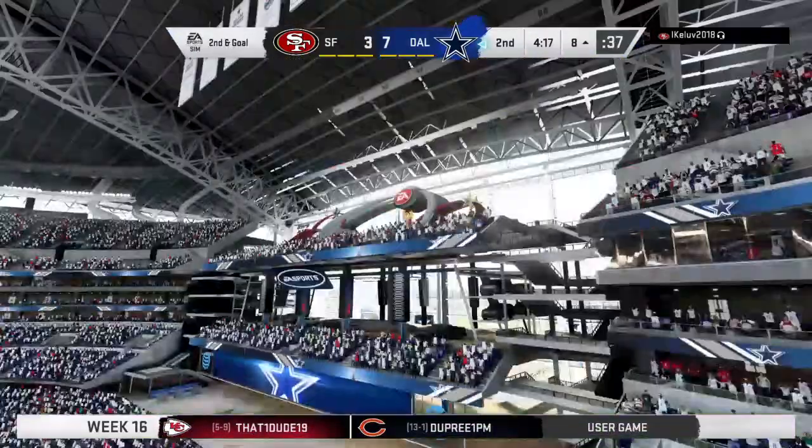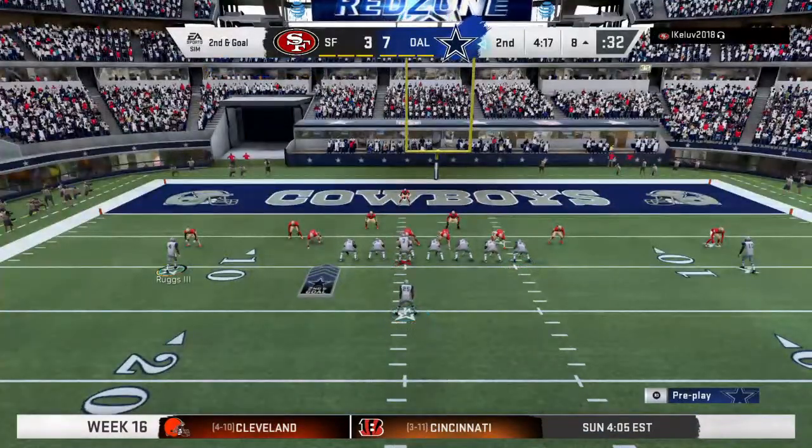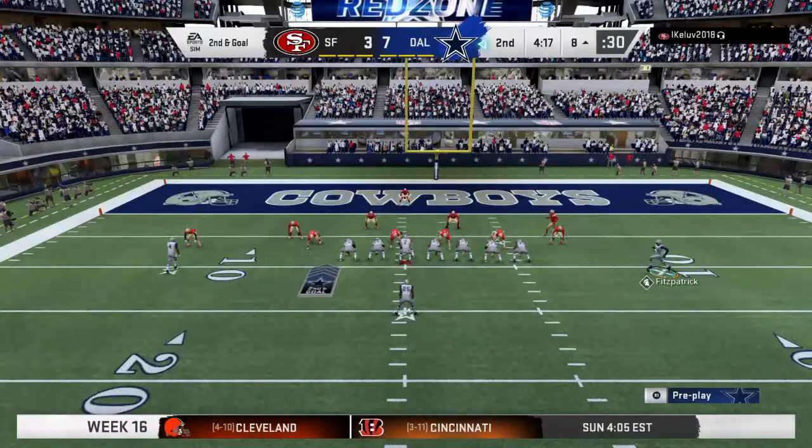Now a throw to the end zone on first down, but it winds up incomplete. Nothing on first down, so the ball remains at the 8-yard line, second and goal.